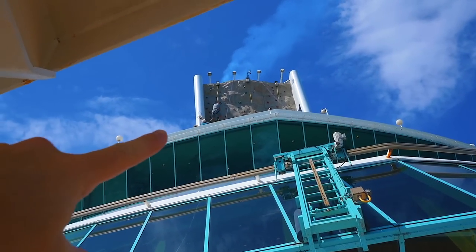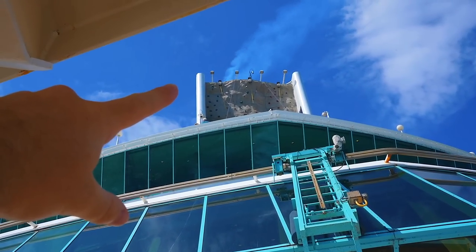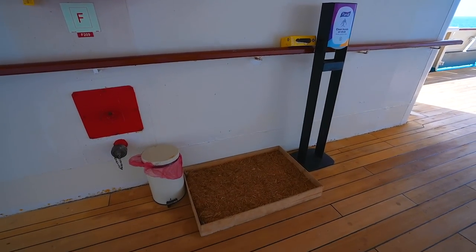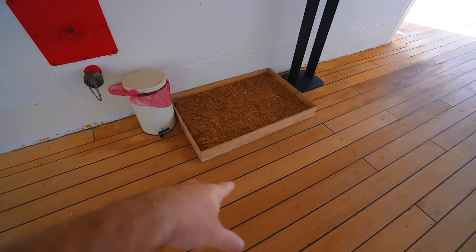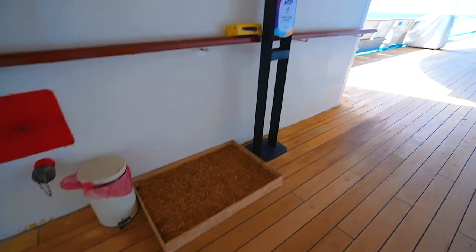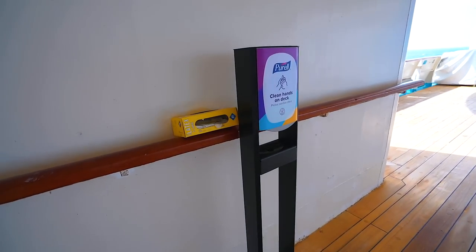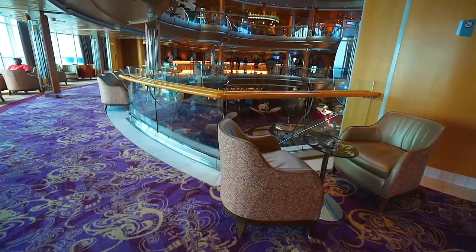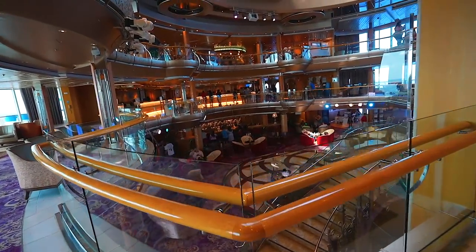It really is. Oh my gosh, there's a guy trying to climb on top of the ship over there. Well, he just jumped. That's the rock climbing wall. We found the toilet for dogs. This is where they go. They even have gloves? Yeah, they have gloves for you to pick up the gift that your dog leaves. Or cat. We want to go check to see if our duck is still hidden.